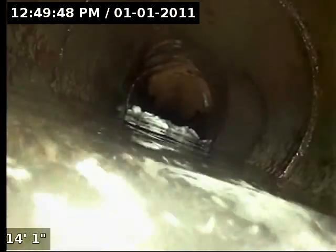This is what kind of was backing up. It's going down. We're at 14 feet. We just passed the women's toilet for now. I'm going to give you that flush, so you can see that. It's going to clear.